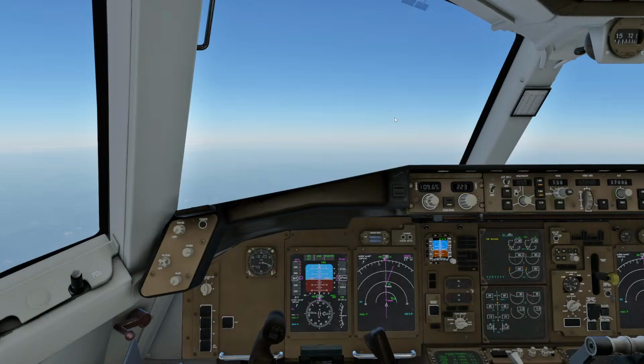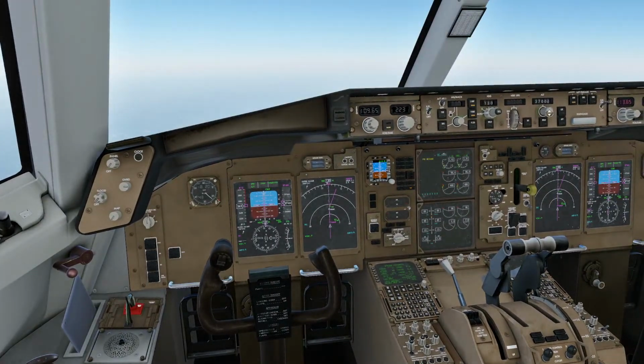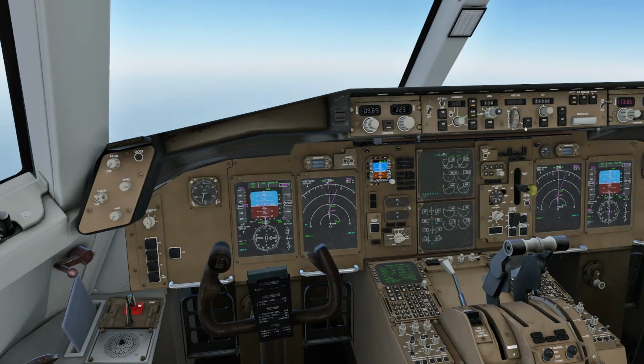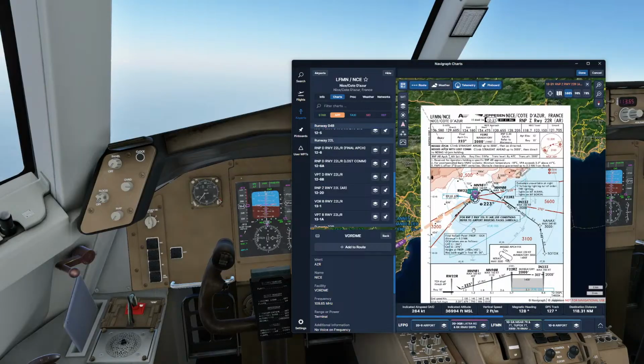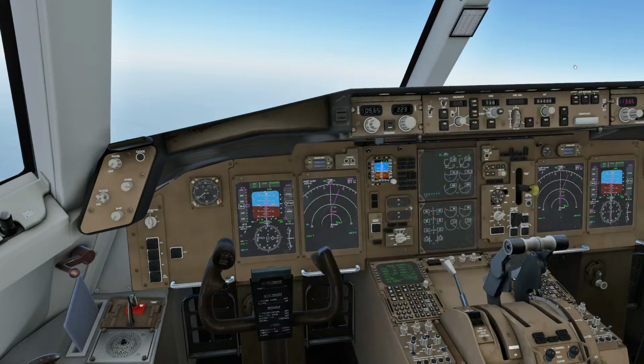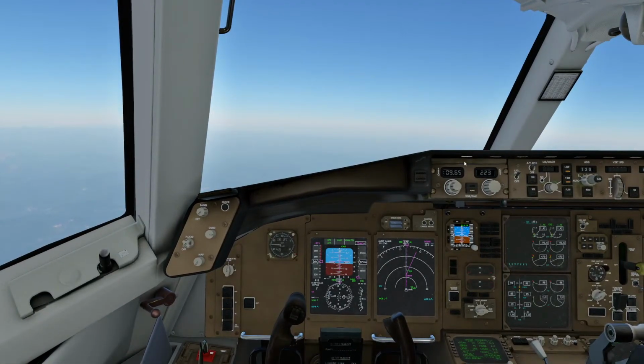I think we are reset to MCP altitude. All right, so we are going to reset the MCP altitude now as we are approaching top of descent. And I believe that the platform altitude is 4,000 feet, but let's just double check on that real quick. Let's see. No, it's actually 2,000 feet. All right, so there's 2,000 feet, and we're good.